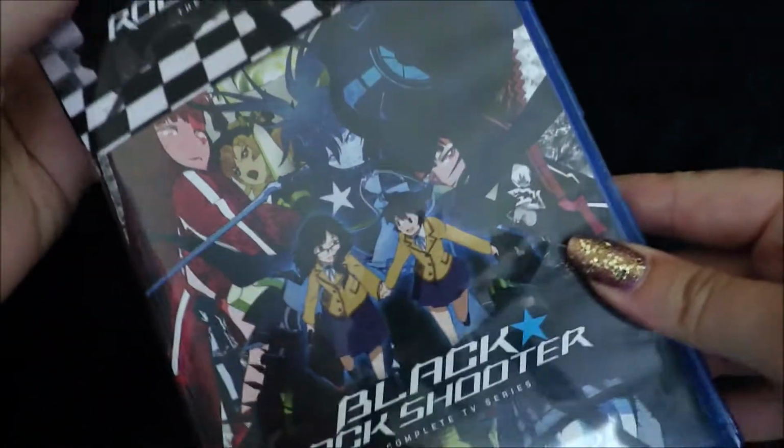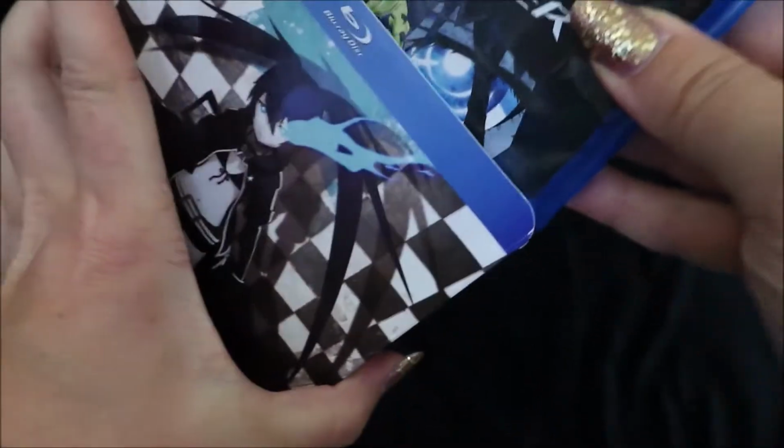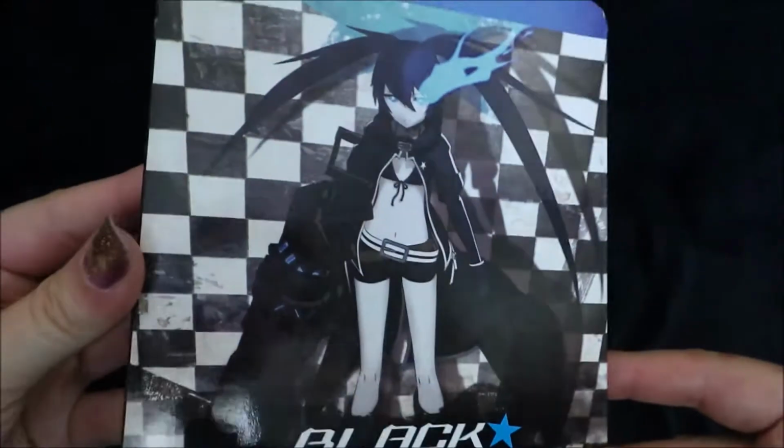I really need to give this a rewatch. These character designs are very cool in this TV series. I would really like to own the OVAs as well someday. Maybe we'll get that in the future.